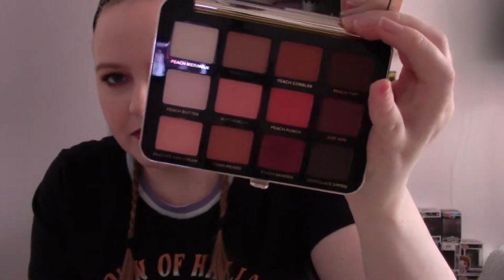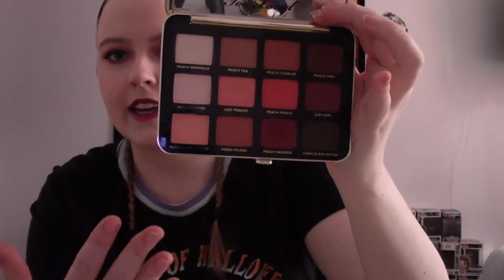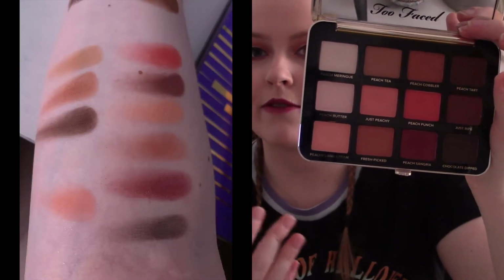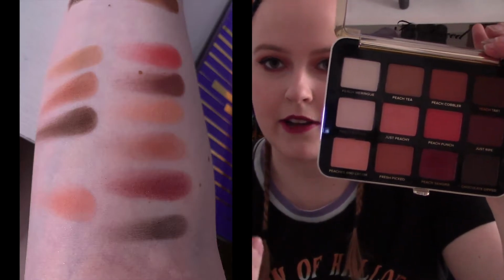So this is your Too Faced Just Peachy Mattes palette. I think this is a great companion palette to the original Just Peachy palette, the Sweet Peach palette. So I always love to pull this palette out for fall. Again, you have deep peach colors, you have your browns, very, very warm browns that are mixed with peaches. I think this palette is great.